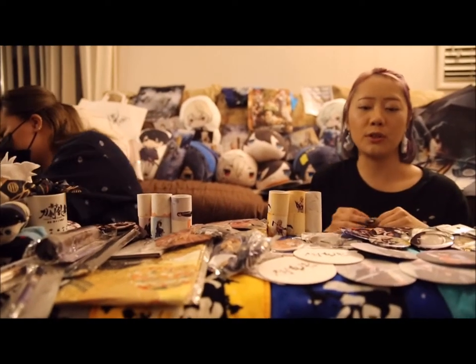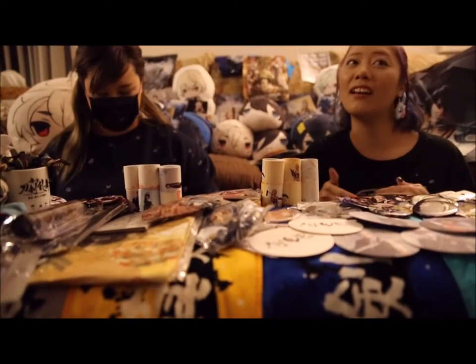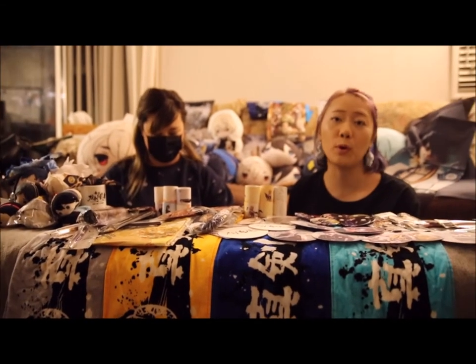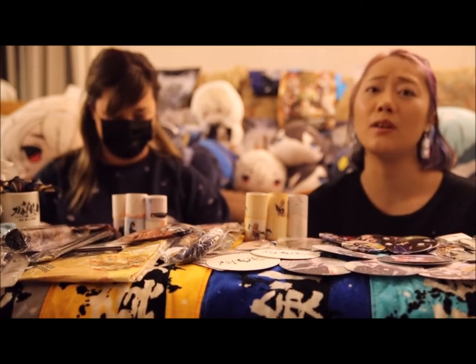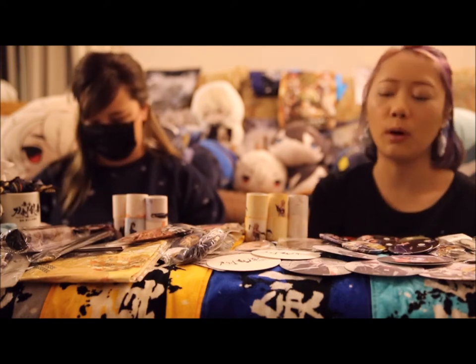So if you want as many coasters as you want, make sure you order as many drinks as you can. Play the blind box game and then trade with people, because there will be people there that will trade. But like I always say, please be courteous to the people around you and ask very nicely, whether in English or Japanese. Just be very mindful of the people.